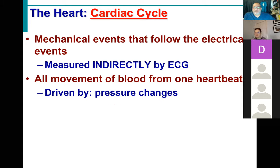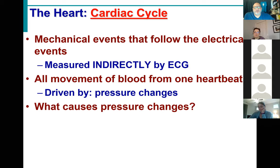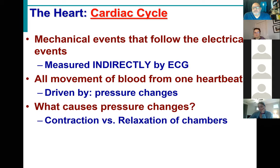Things don't like to be at a high pressure. Beer is another good one, absolutely. All of those are things that could, but it is truly pressure that makes the world go round. And those pressure changes caused by the change in the volume of the cavities are going to move the blood and keep it going.